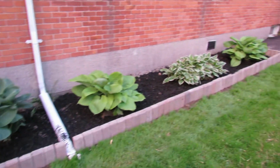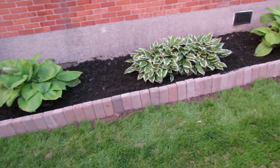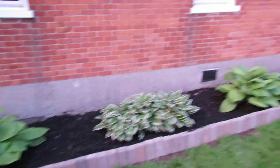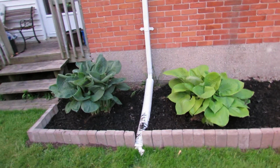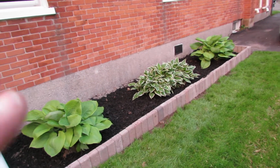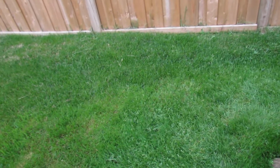Hopefully, if I stored the lilies successfully and they're planted well enough, once the lilies start to pop up and flower, I'll give you guys another view of this bed, just to see how it looks with the lilies in it, because the lilies really set it off. So anyways, I took all those hostas out of this area over here.